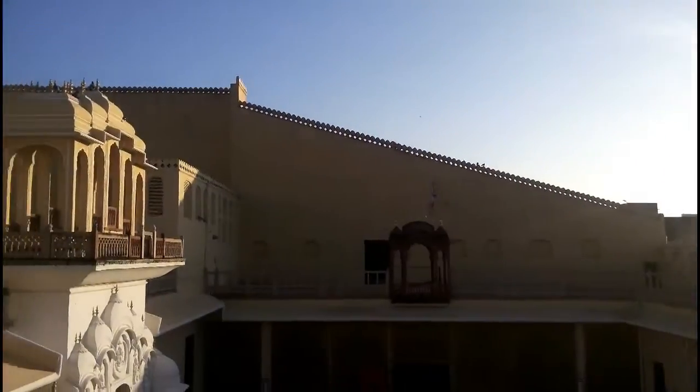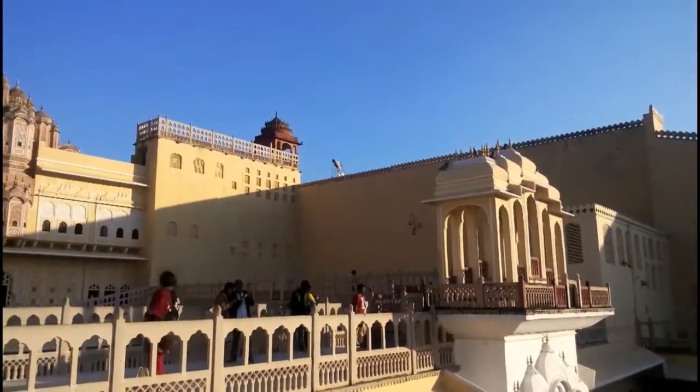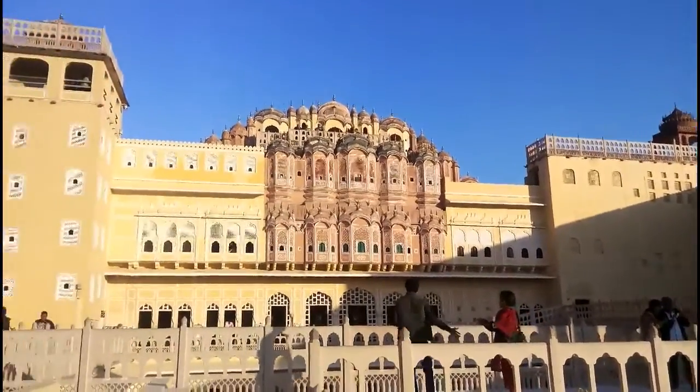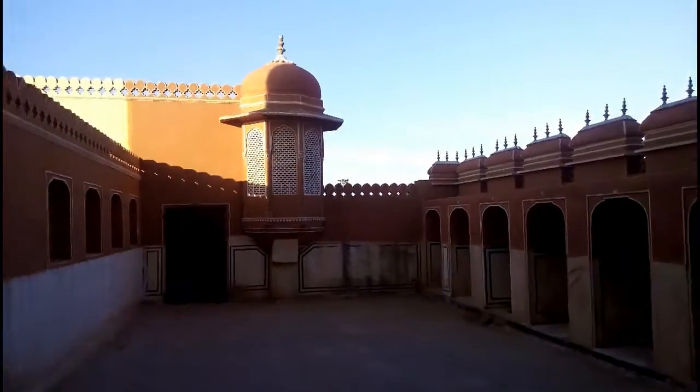It was in 1799 that the Kachhwaha Rajput ruler, Sawai Pratap Singh, grandson of Maharaja Sawai Jai Singh, who built Jaipur, constructed Hawa Mahal as a continuation of the royal city palace. Sawai Pratap Singh's devotion to Lord Krishna is evident in the palace's construction, as it resembles the Lord's crown.